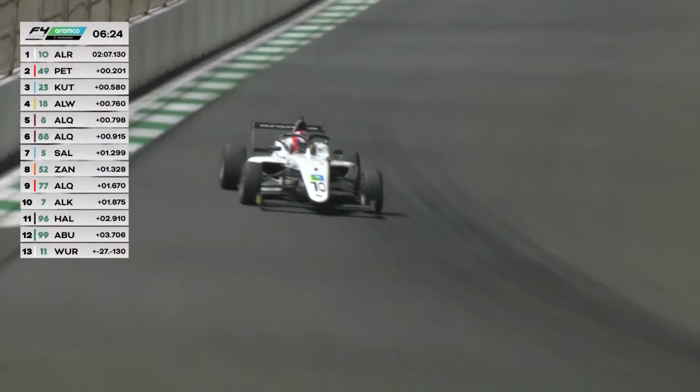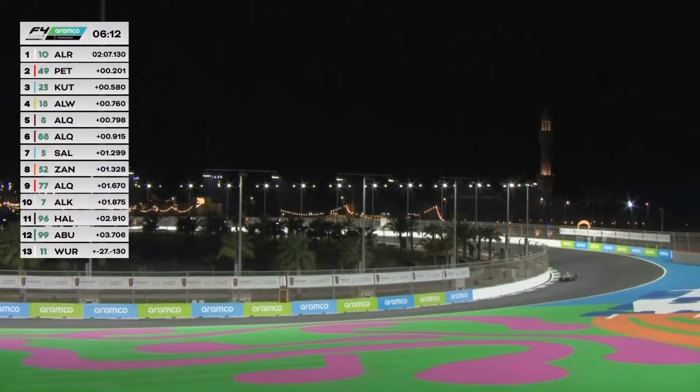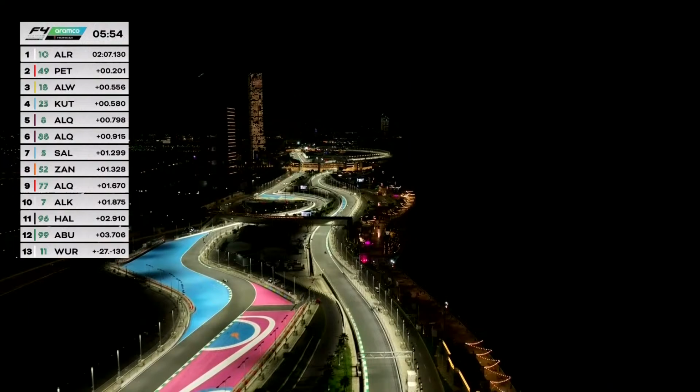Wow, this is fantastic from Rifai, that is improving again. Can he go under the 2:07? Can he do a 2:06? Omar in third, what a lap from Omar. Omar Al-Walid Al-Darayan in third, what a lap, 2:07.6. Omar is on a mission.